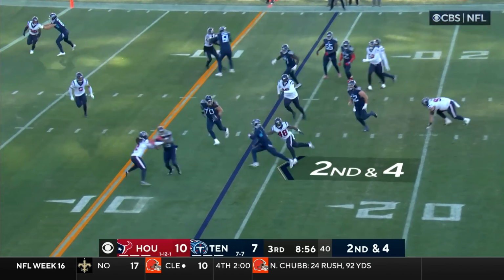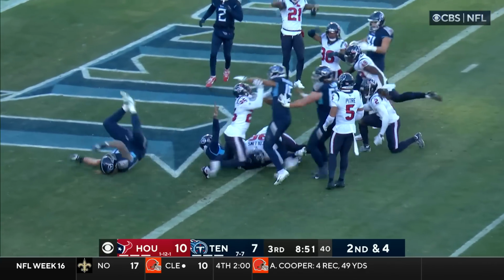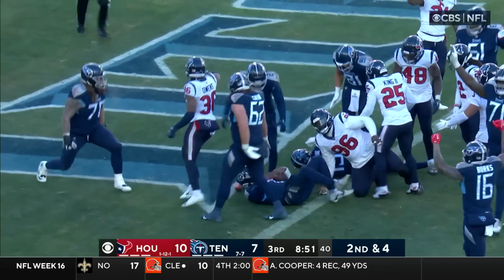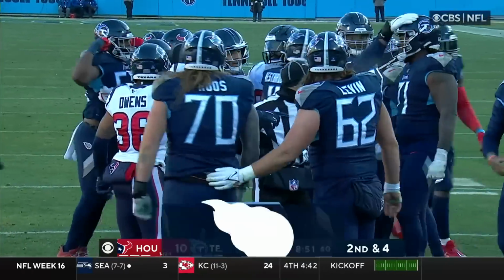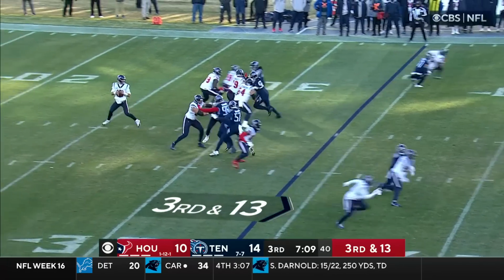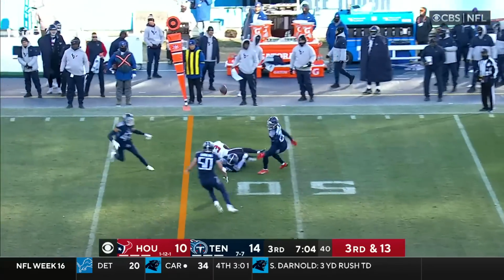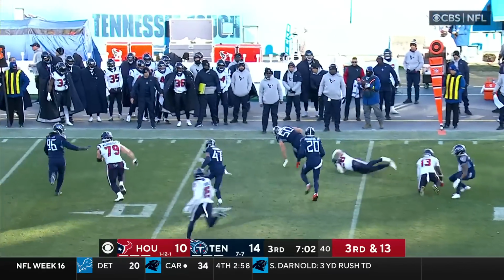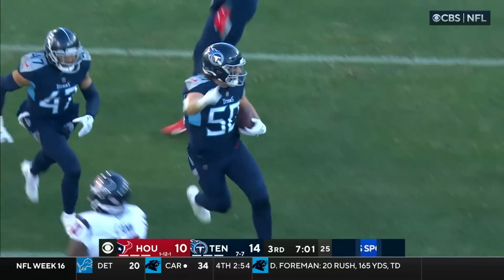Willis keeps it himself. Breaks a tackle. Willis spinning his way. Still going. Touchdown! First NFL touchdown. 3rd and 13. Good protection. Mills has time. Throws. Deflected up in the air. Intercepted. Jack Gibbons. His first NFL interception.